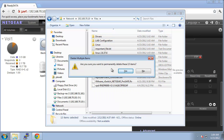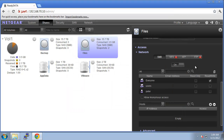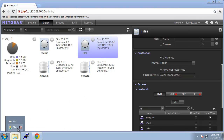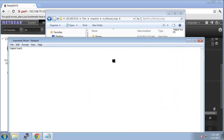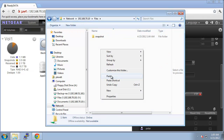To recover the data, I'm going to need to go back to my Advanced Options on the file share and enable Snapshot Access. Enabling Snapshot Access makes a folder appear within our share. The snapshot folder within our share contains all the previous snapshots. As you can see here, Manual Snap is in the list, and within that is all the file data. This shows how manual or constant protection snapshots can protect your data at whatever frequency you desire.